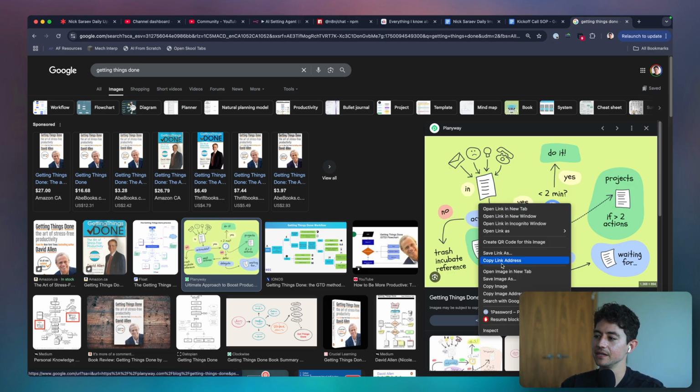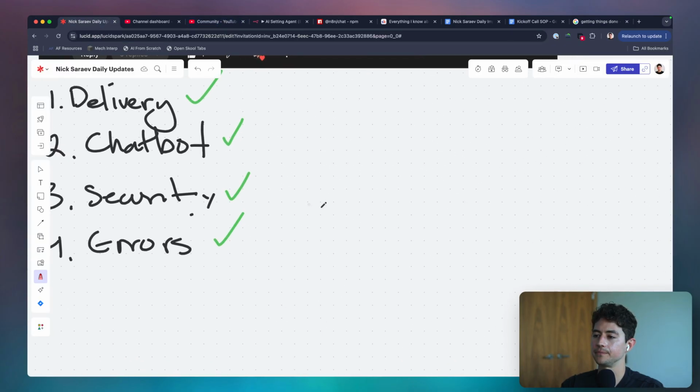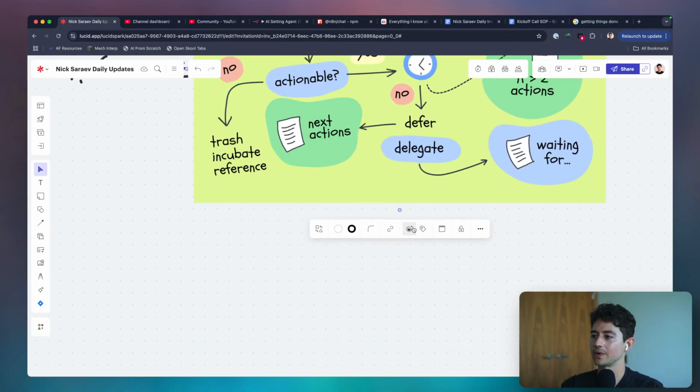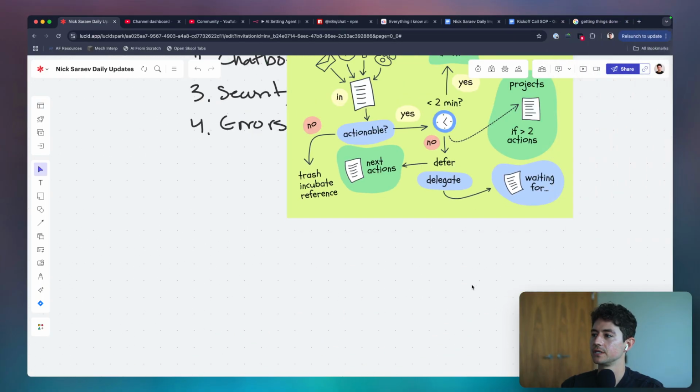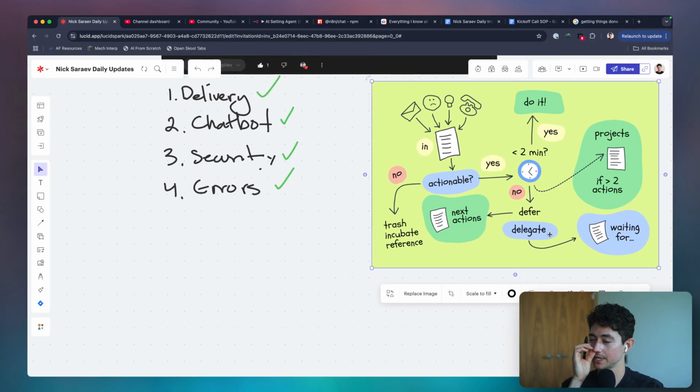So this is a slight modification, I would say, to Getting Things Done. It's not exactly Getting Things Done, but I will paste it here just so that we have it. You guys can check out the Lucid Spark if you need this. But yeah, I really like this, and this is personally the approach that I use.